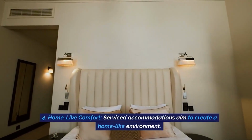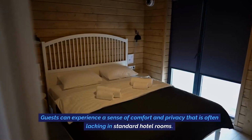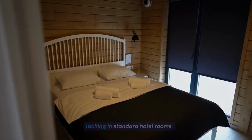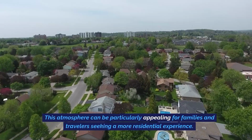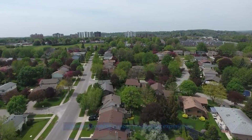4. Home-like comfort. Serviced accommodations aim to create a home-like environment. Guests can experience a sense of comfort and privacy that is often lacking in standard hotel rooms. This atmosphere can be particularly appealing for families and travelers seeking a more residential experience.